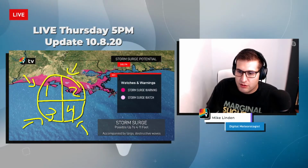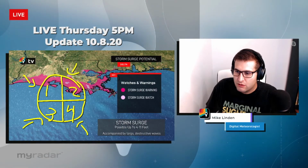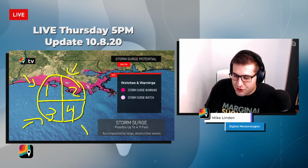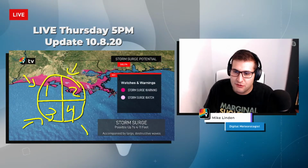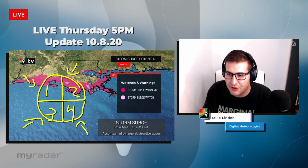Okay, we're getting a lot of answers here in the chat. The answer is number 2 for those of you that said number 2. That is the right front quadrant, right? RF instead of the number 2.